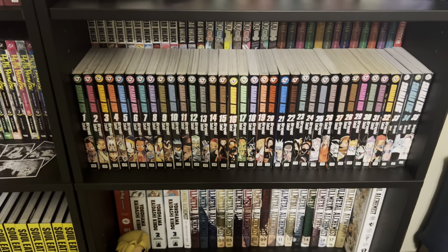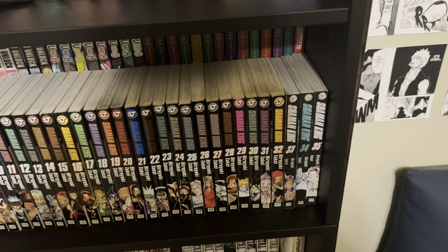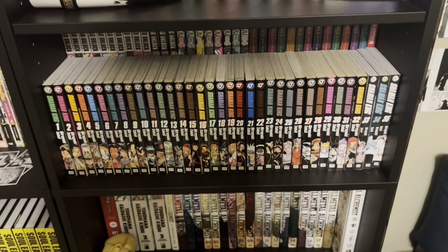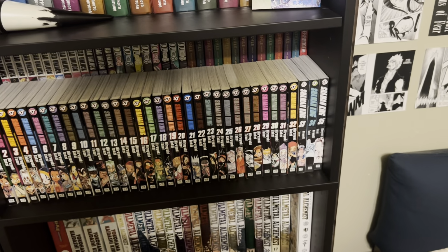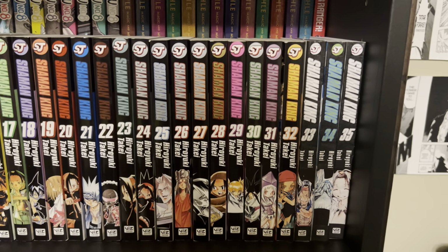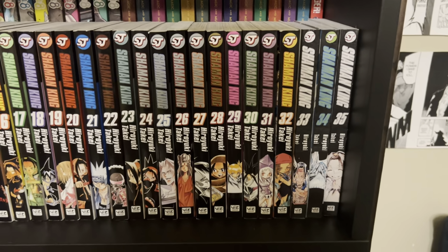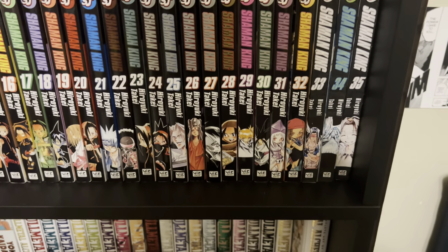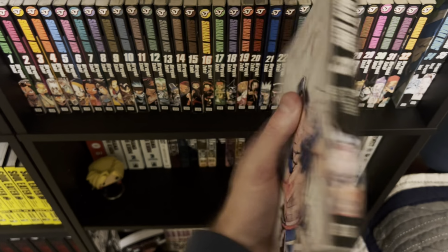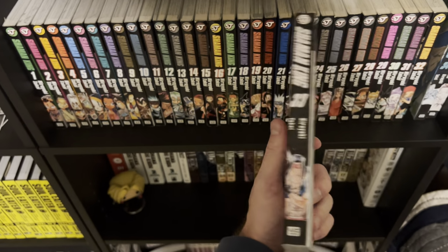Alright, so here we have my completed Shaman King singles, plus 3 that I made myself. Basically, I just bought the last 2 omnibuses and I rebound them into single format, made my own spines and covers and everything. They're not perfect because it's only for myself, so I didn't stress too much about making them as perfect as they could have been. So yeah, this is what one looks like. I just printed on some glossy paper, made my own little mock-up spines and covers, and it works well enough for me.